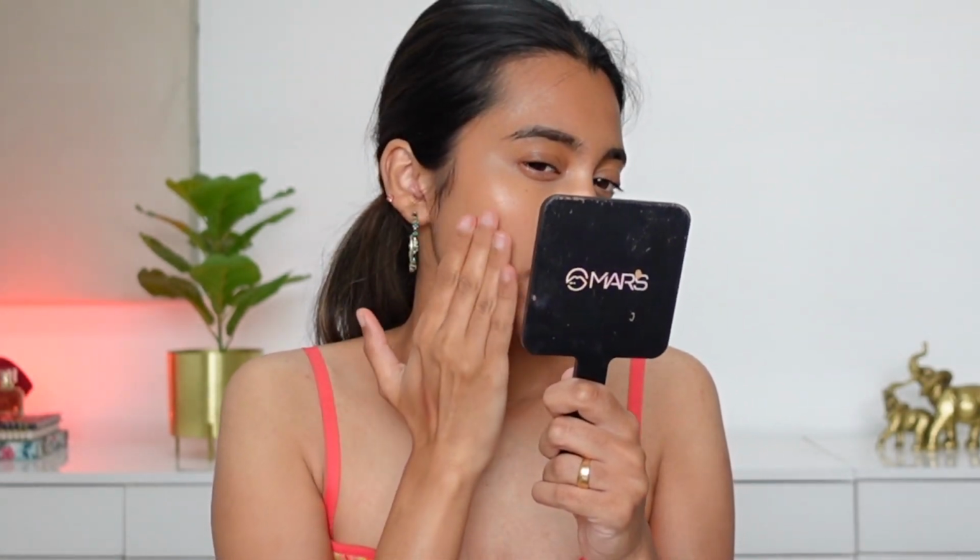It's a very, very subtle luminizer, I feel like, to apply all over your face. It doesn't have too much of a tint, and also it doesn't add too much of a glow or anything of that sort. So in case you were wondering whether you should even pick this up, I think it's a product you can actually avoid.